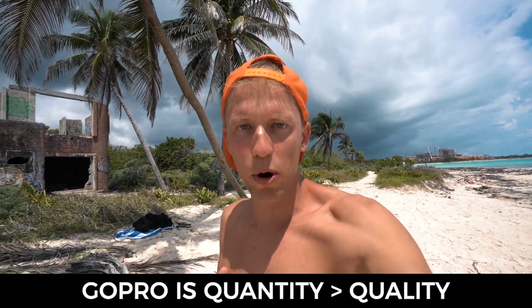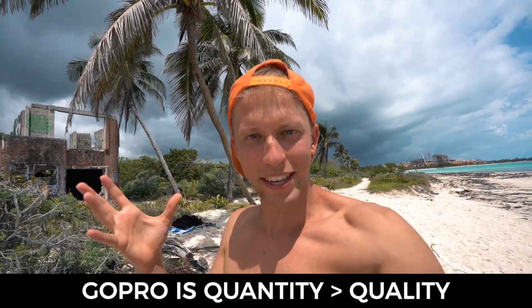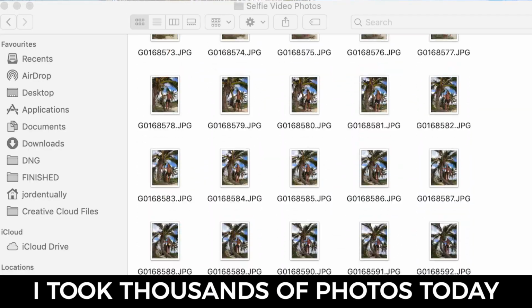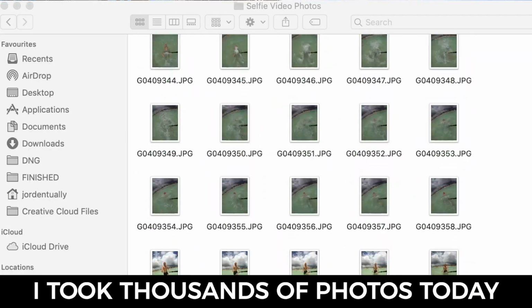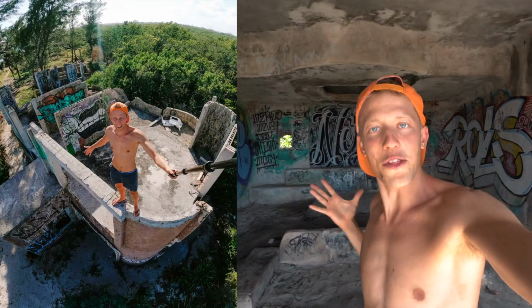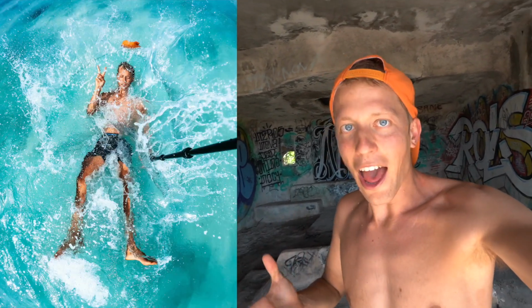Honestly, when it comes to GoPro, it is quantity over quality. I know that sounds reversed or messed up because most of the time it's quality over quantity, but with a GoPro, from my experience, you just have to take a lot of photos, and 1 in every 1,000 will be an absolute banger. So there you go, everyone. That is all my tips and tricks on how to take better GoPro selfies. I hope you learned something.